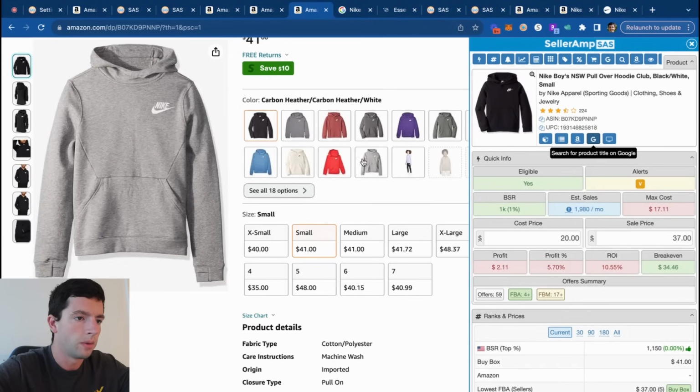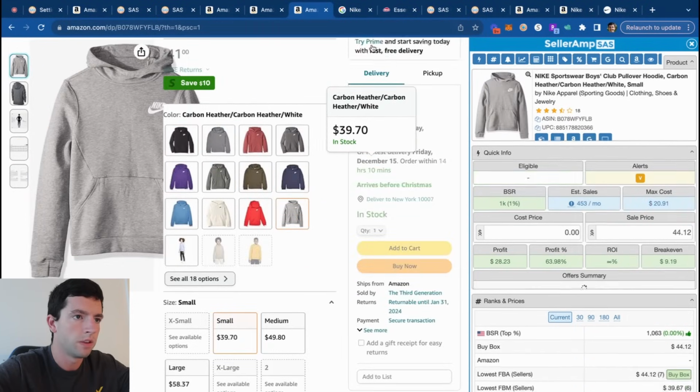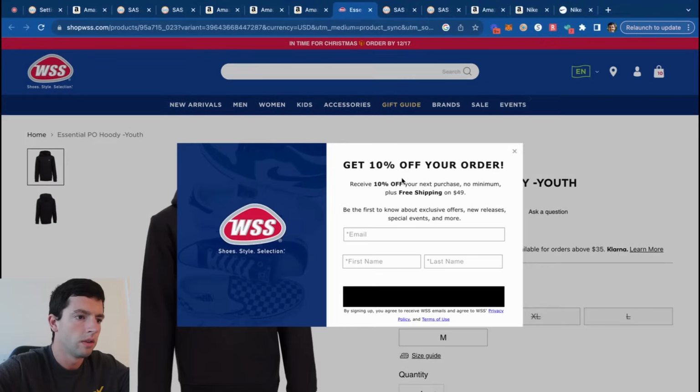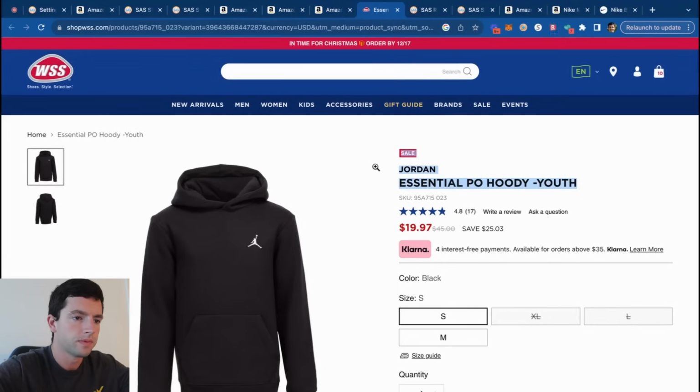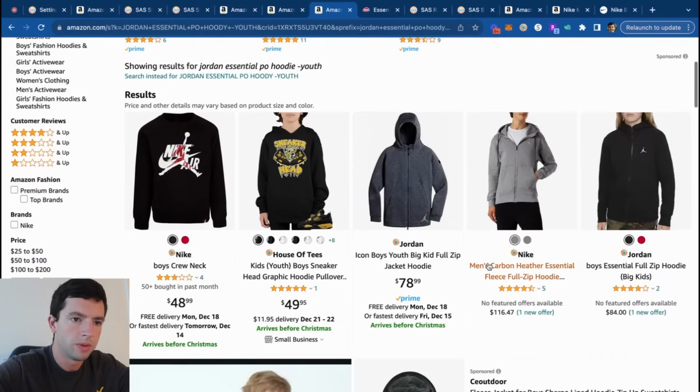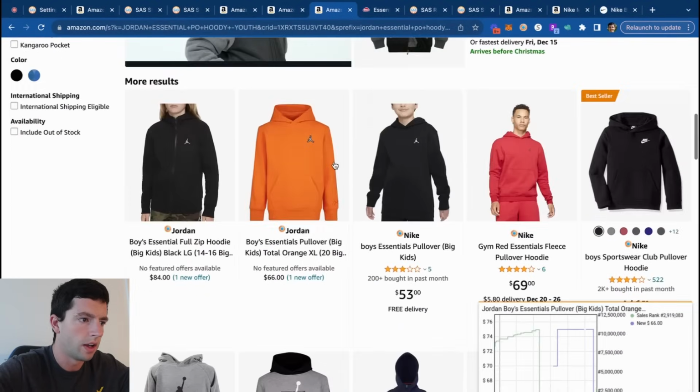Let's say we want light gray here. 37, that definitely doesn't work. Let's see, all black right here. Yeah, too cheap right there. Let's take a look at this Jordan hoodie though. Right here, so we got about 5 minutes left in the challenge here. Jordan Essentials PO hoodie. Okay, yeah, you want the non-zip up.